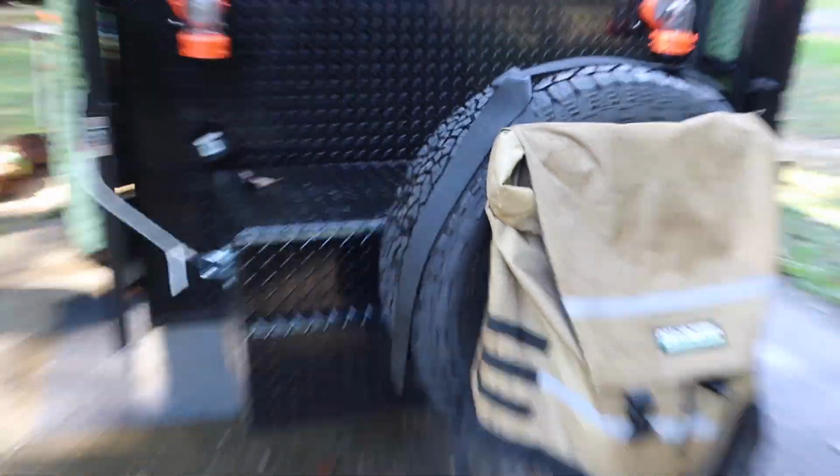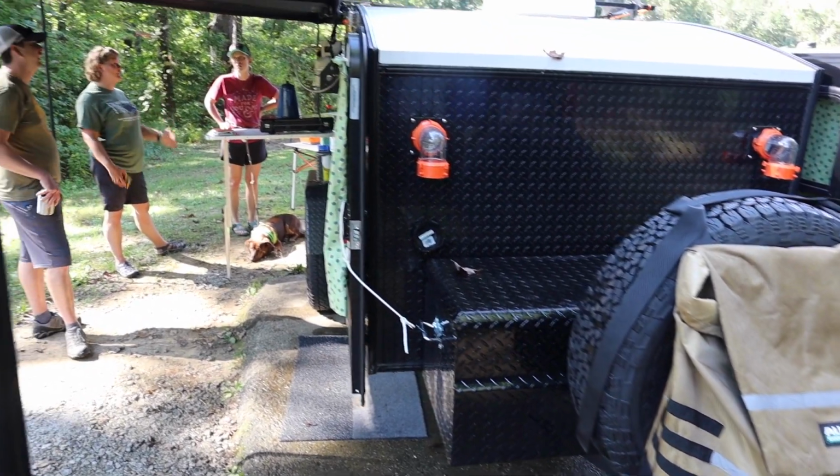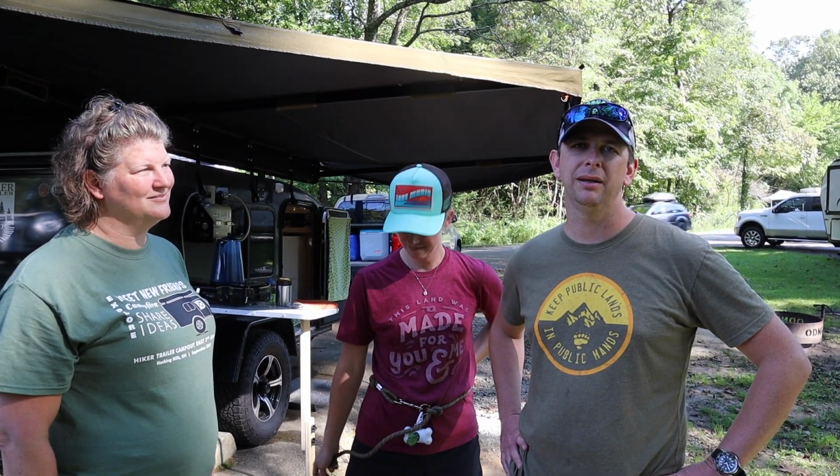We really like the canopy, the 23-0. It really keeps the sun out. This is its first test in the rain, so we're kind of evaluating that. And you got the 270? Yeah, it's the 270, so it goes all the way to the front of the trailer and around the back, so you can cook in the rain.